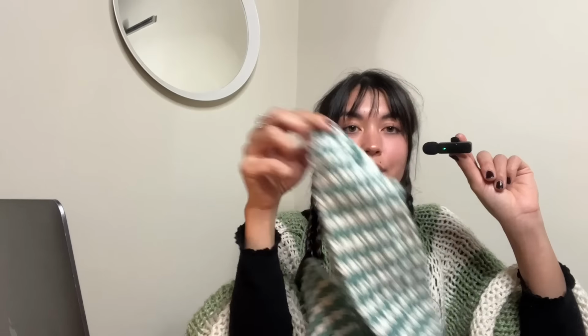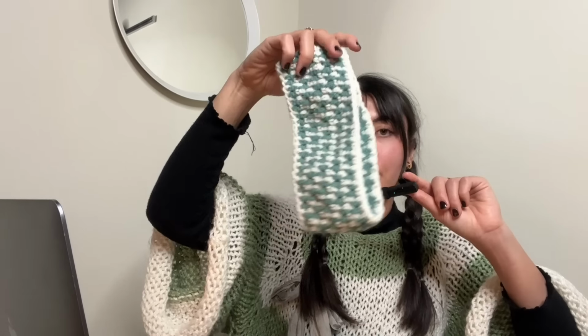Her name is Emma. I think she watches most of my videos, so hi Emma. Thank you for showing me this stitch. And then I also made a matching headband. So this is a cute little winter set.